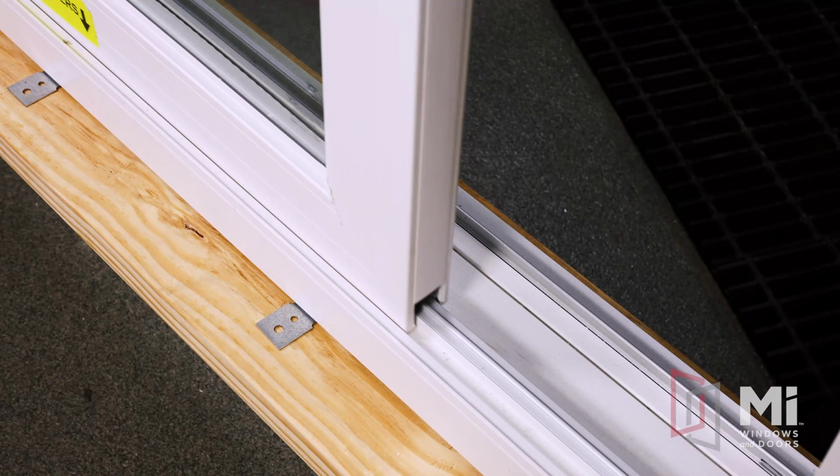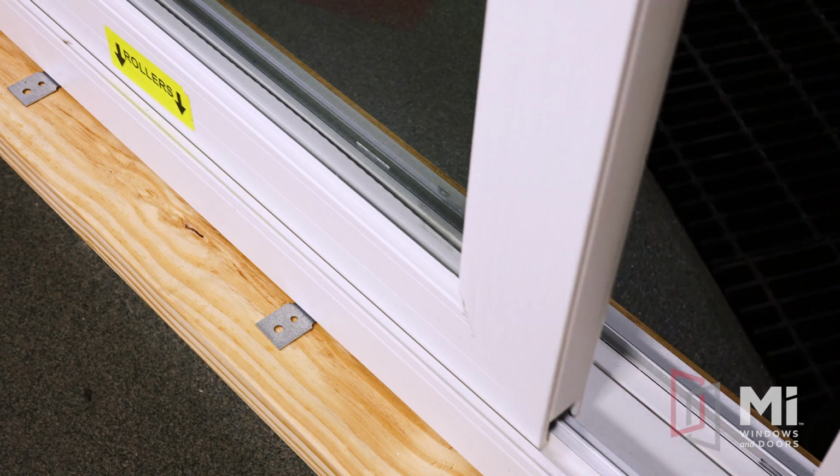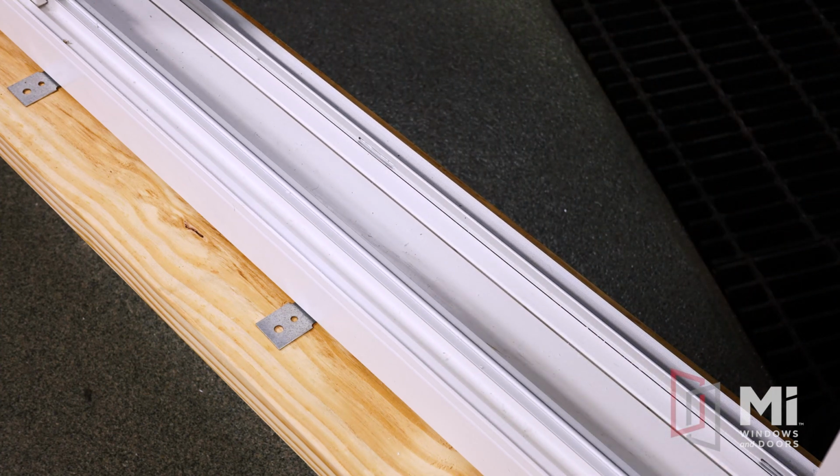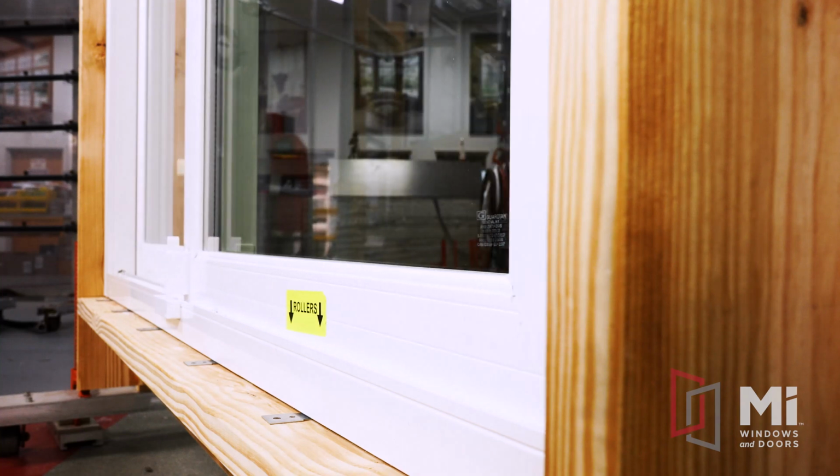The panels effortlessly glide on the all-aluminum raised track with the help of the dual tandem nylon wheels. The wheels are adjustable, self-lubricating, and low friction, resulting in quieter and smoother operation over years of use.